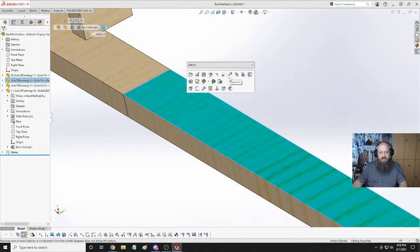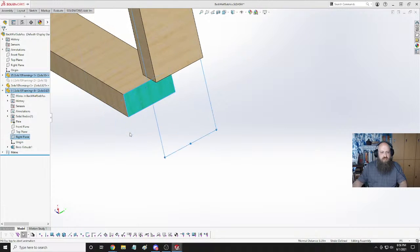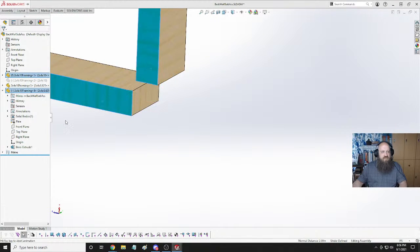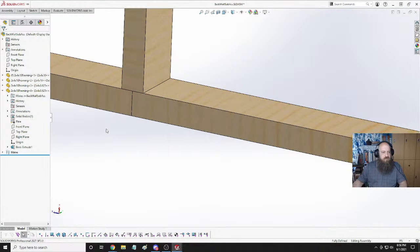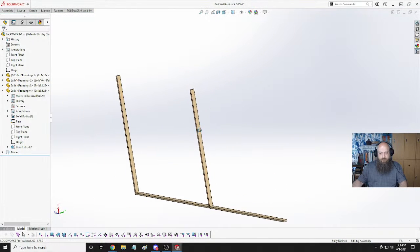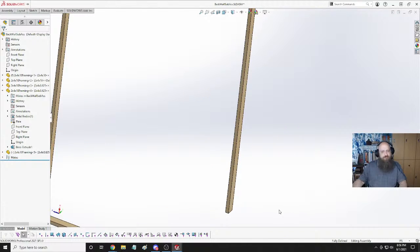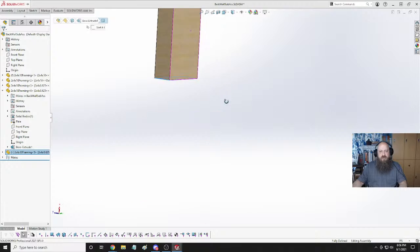Okay, let's turn this one off for a second. We're going to suppress that. That way I can mate this properly. Right plane to here. I want it mated up. There we go. Yep. And I'll unsuppress that. Okay, whatever. Alright, that's pretty good. And we'll just keep rocking and rolling with it.